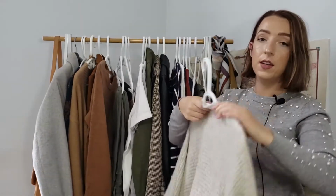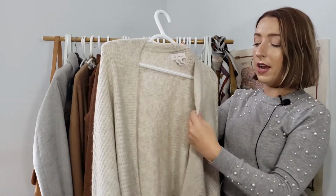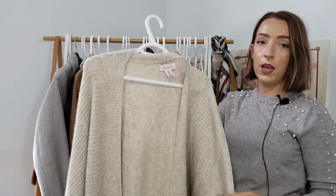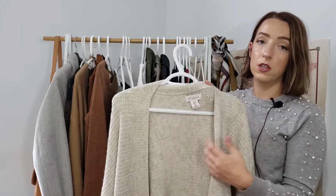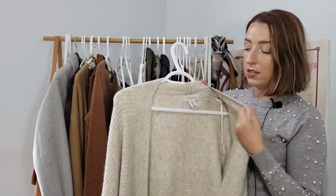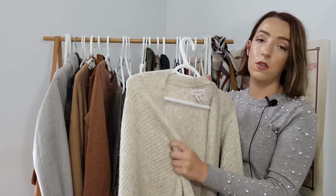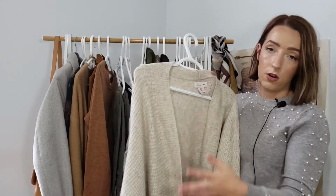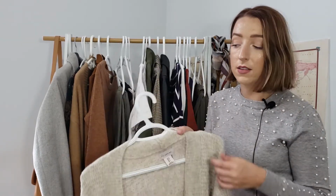Onto my layering or topper pieces. I did pick this cardigan. It has some texture. It's like a waffle print, and it is fairly lightweight. You could wear this in the winter, but you're gonna need something much more substantial underneath it. And it is, again, that neutral color, and it's more of a casual style. It's much more drapey than other cardigans I own, and that's kind of how I'm putting in my casual take on this capsule.